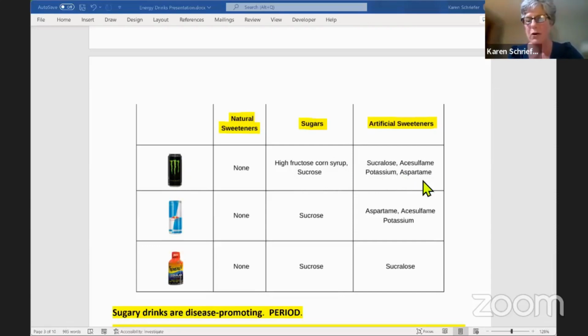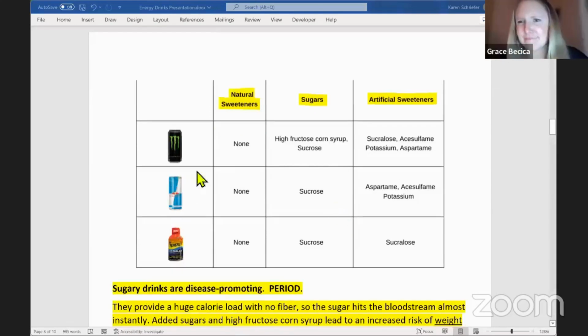This one, the black one, also has artificial sweeteners, sucralose, and a couple others, aspartame being another. And aspartame, I know, was in the news a while back. I couldn't find anything current, but to me, that just has a negative connotation. That's what's in diet sodas, right? Yeah, some of the older ones, I think. Okay, the blue one has sucrose, which is the table sugar, and then again aspartame and acesulfame potassium. And then the red one has table sugar, the sucrose, and then sucralose as the artificial sweetener. So all of these have sugars and artificial sweeteners.